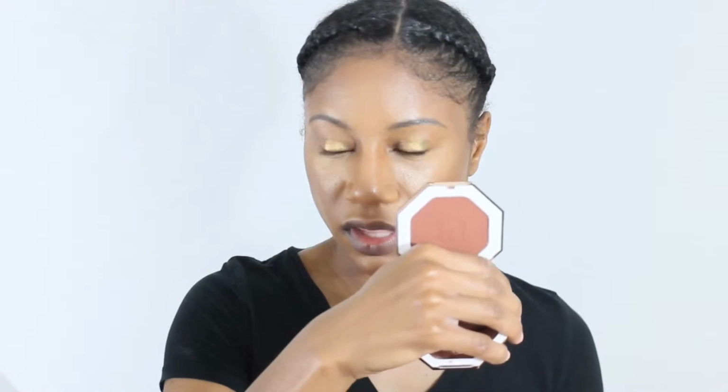So first, the packaging is absolutely stunning. This is the shade on the back. I like the little octagon thing that they're going for. It's just, I don't know, the vibe, the aesthetic is just really pretty. It does come with a mirror, which all of their compacts come with. And this is the shade.